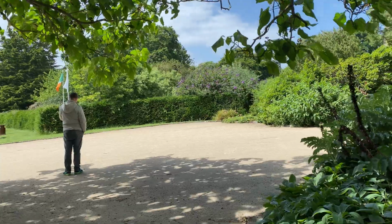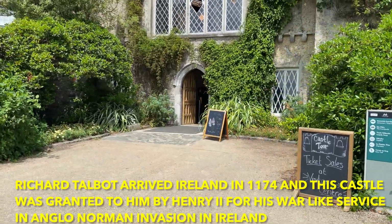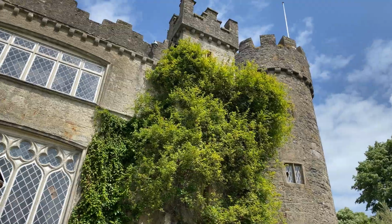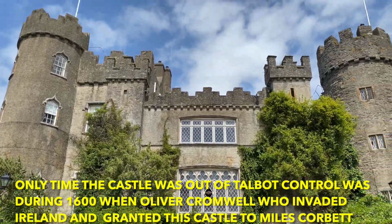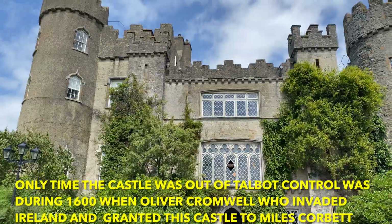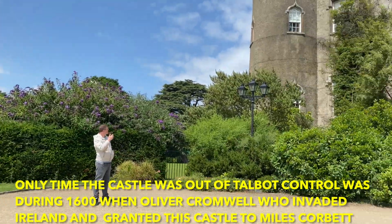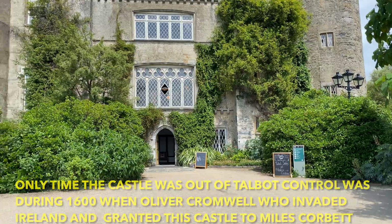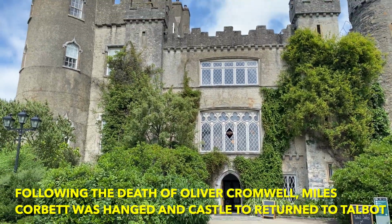Richard Talbot first arrived in Ireland in 1174, and he was granted the land and this castle by Henry II for his warlike service in the Anglo-Norman conquest of Ireland. The castle was under the control of the Talbot family from 1174 until 1976, and the only time the house was out of Talbot control was in the 1600s when Oliver Cromwell invaded Ireland. While he invaded Ireland, he captured this castle and granted it to one of his loyalists, called Miles Corbett. Following the death of Oliver Cromwell, Miles Corbett was hanged, and then the property was returned to the Talbot family.